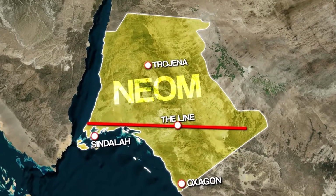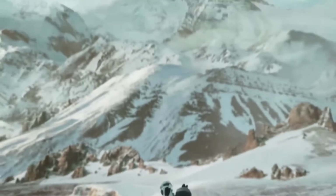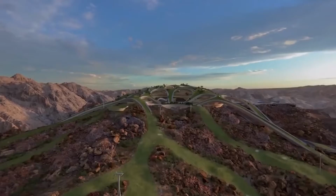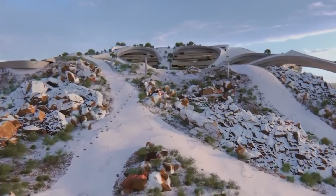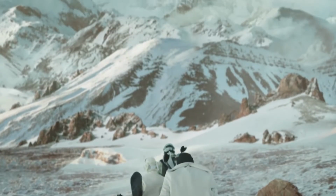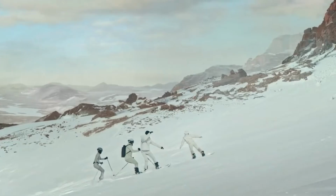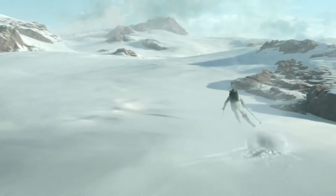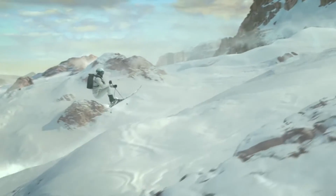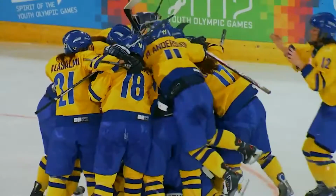Now, let's turn our attention to the next major project, Trojena. It's an extravagant luxury outdoor winter and skiing destination nestled within a vast mountainous desert. While it shares the scale and audacity of the other Neom projects, one key distinction sets it apart. Trojena must be constructed within a mere 6 years, driven by the imminent Asian Winter Games in 2029.